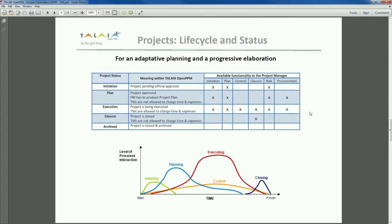Good question. At the moment, within Talaia, well, you could, let me think. You could have it as an activity, but it's true that you wouldn't be able to actually report hours just for the specific planning. At the moment, you don't have this possibility.